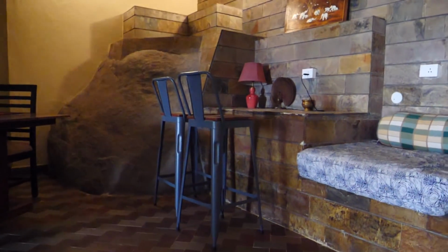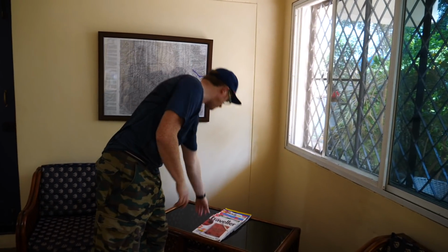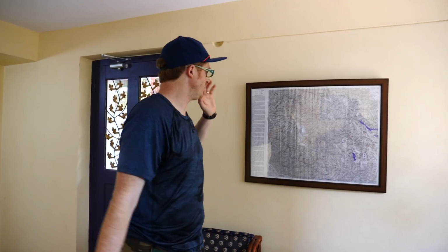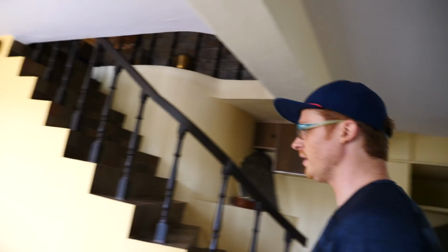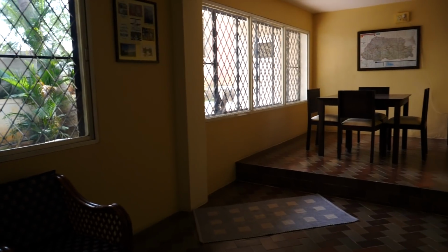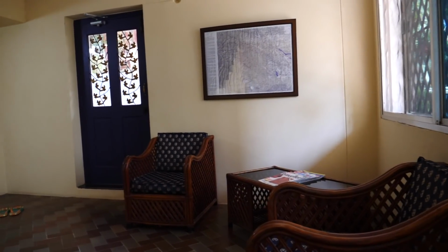This first level is small. All we have are 2 basic chairs where you can hang out. There's a couple of magazines. Check this out. These people are obviously travelers, so there are maps of Nepal and Bhutan all over the place. You'll notice that over here. And then you have a little table where people can hang out, have a meeting. You've got a fan. And now let's go up to the second level where all the action is.